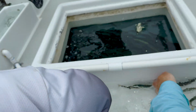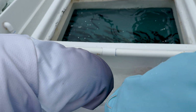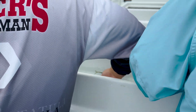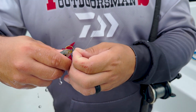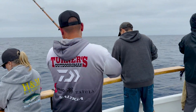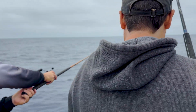Trying to look for the best sardine. One that's swimming strong. You don't want to grab the dead ones, guys, because that one is not going to be a good bait. You want a bait that's going to be lively, and that's going to catch the fish's attention. So we're nose hooking it right here. Cast it out.